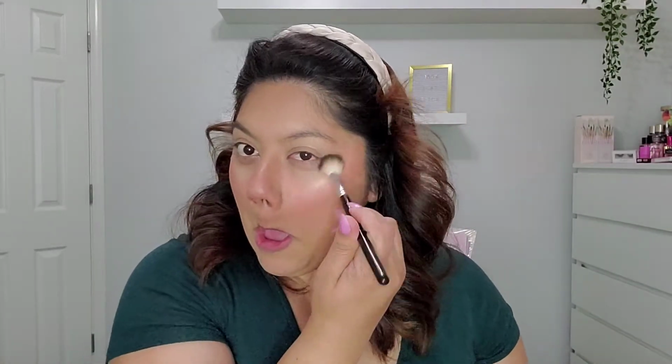Ooh. That looks pretty. Beautiful. Okay. I love that highlighter. I feel like I just blended out that highlighter though. Okay, let me try this again. Oh, never mind, I lied. I do not need any more highlight. I think it was the angle I was looking at myself in. I just applied highlight to my pimple again. Just blend that out. There you go. I need to tone that down. Don't want any more attention to that.